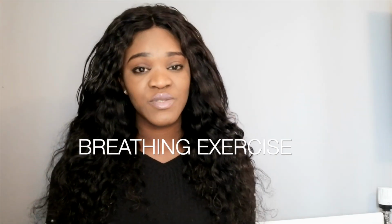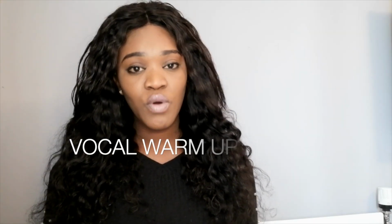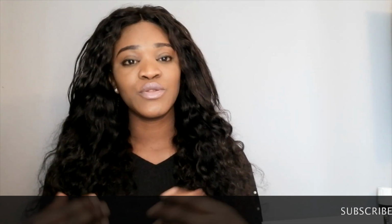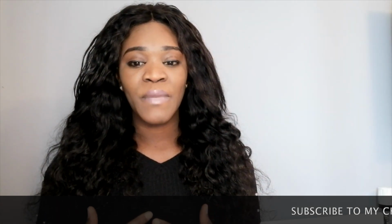Someone will ask, why do I have to see how the vocal folds look like, is it necessary? I feel like now that you know there is a connection here. What's the connection? This is why it is necessary to do your breathing exercise. This is why it's necessary to do your vocal warm-ups and also to do the vocal techniques steadily, because it is going to make it easier for these things to connect and do the work more adequately.